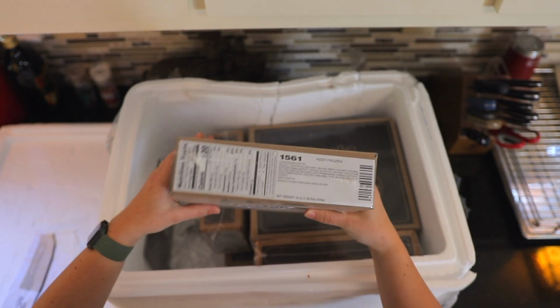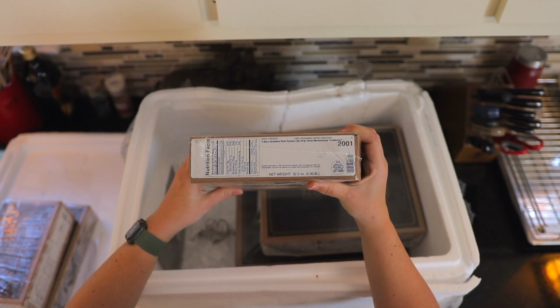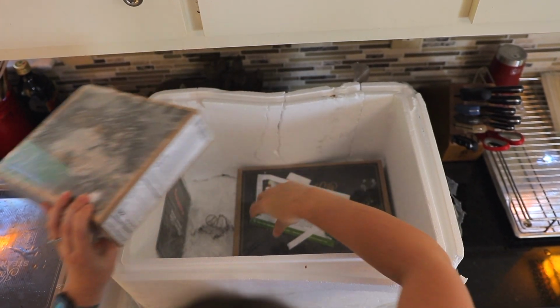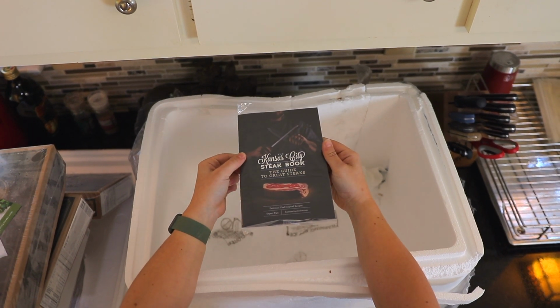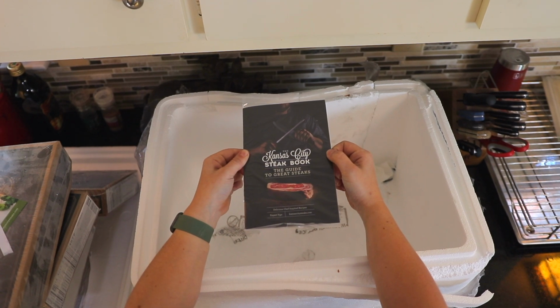This is our steak frites, classic beef sliders. These are the strip steaks. This is our brookie. Oh, these are the cheddar baked potatoes. And last but certainly not least, we have our chicken Wellington in here. It also comes with a steak book, so that gives you a guide to great steak. So we'll take a look at this a little bit more closely in just a minute.